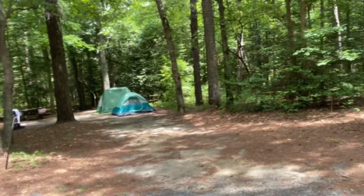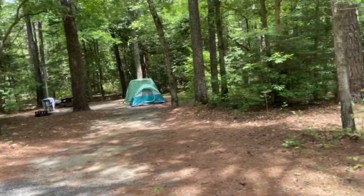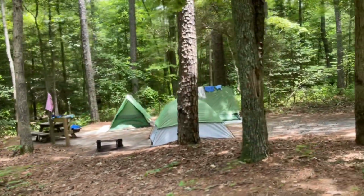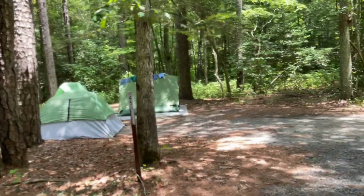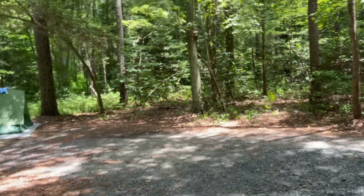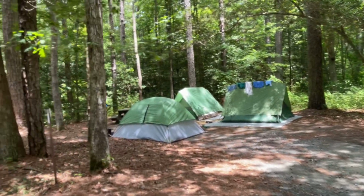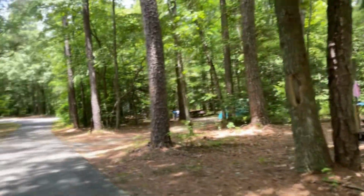This is site 46. 46 slopes a little bit down into the site. Nice and level when you get in the back and space for plenty of tents. This is site 45. 45 has lots of area in it, and it slopes down into the site a little bit, but I don't think you'd have any problem with flooding in that site.